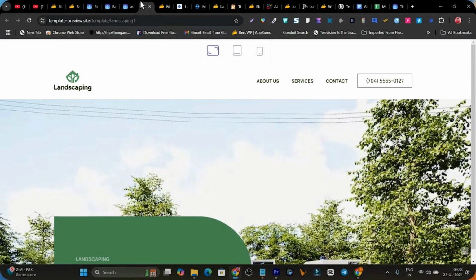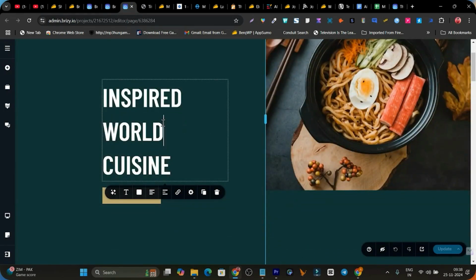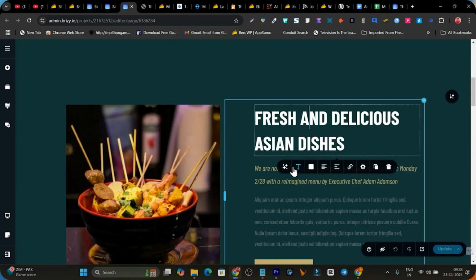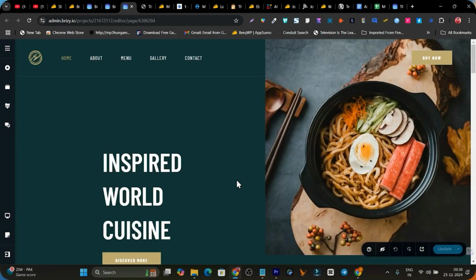Suppose I want to customize these ones, so that is really simple. All I need to do is select the text element or the image I want to customize, and I can easily customize it. I can change the text, I can use the AI to generate the text or the image for me, and within, I think, 15 or 30 minutes this website will be ready.